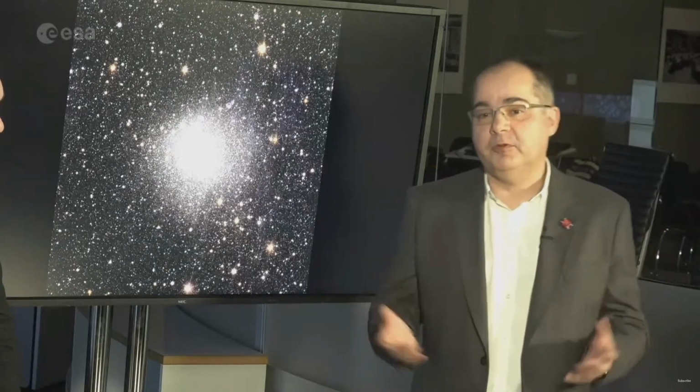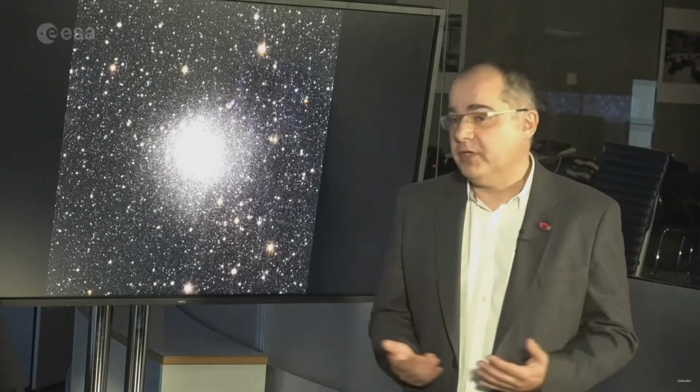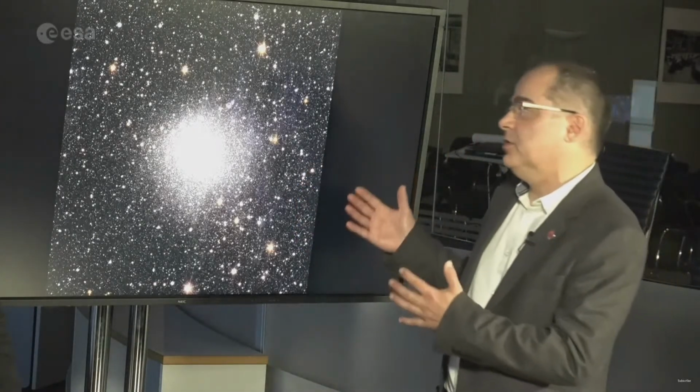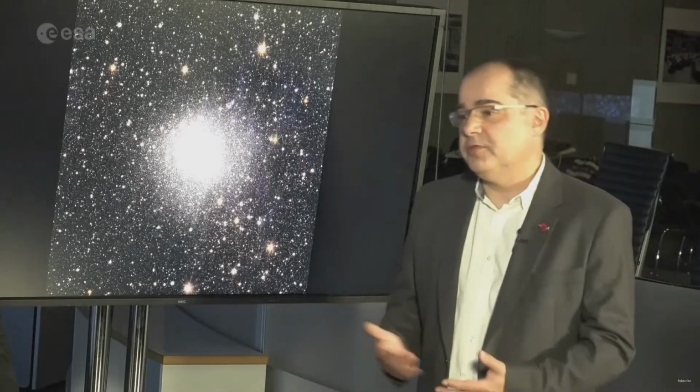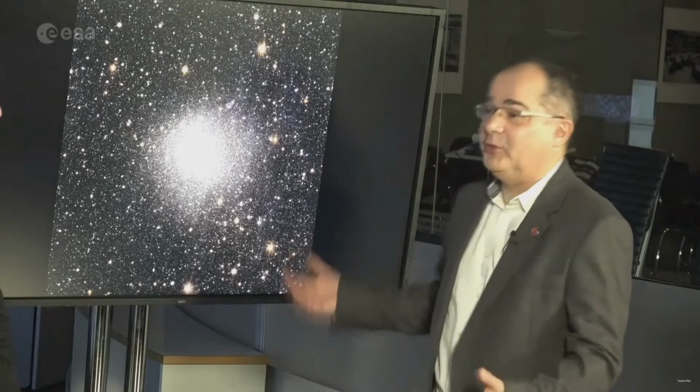The Euclid field of view is about 100 times bigger than the one of the James Webb Space Telescope, and that's unique for Euclid. And even if you think of ground based observation, you can reach similar field of view, but the resolution is by nature degraded because of the atmospheric turbulence, and that's why we wanted to go to space, and this is unique about Euclid.